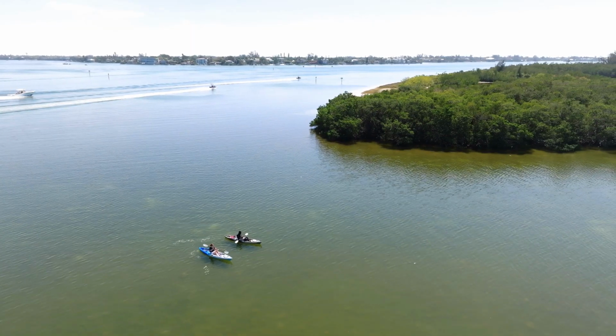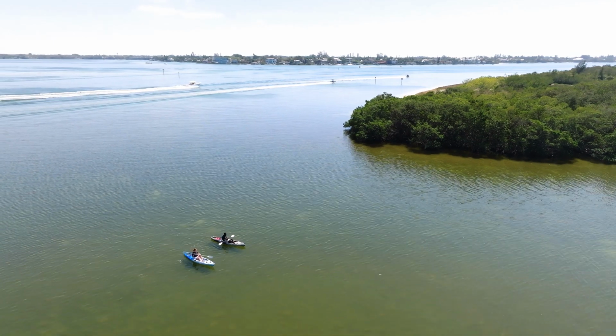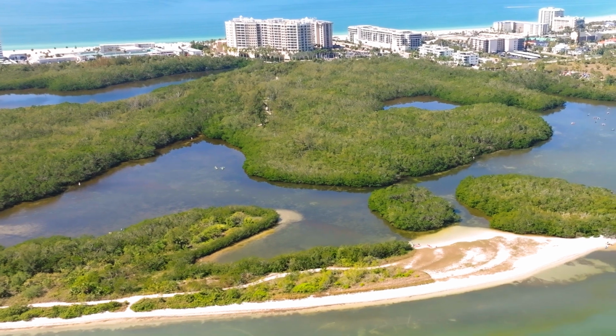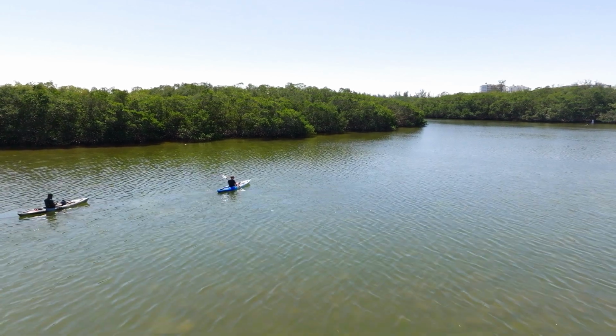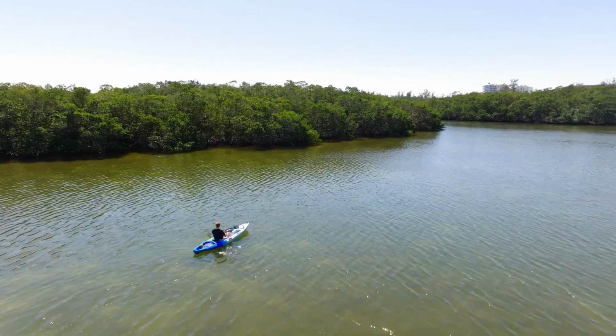If you like kayaking, stand-up paddleboarding, canoeing, Lido could be the place for you. Right over there are the historic mangroves. It's really neat. It's these tunnels that weave in and out through the mangrove, which you can do a guided kayaking tour or go on your own and explore. You can spend hours in there, and the current really pushes you through, so you really can't get lost.